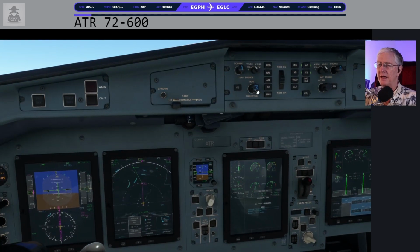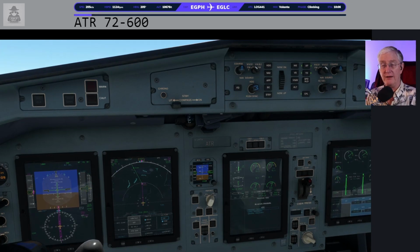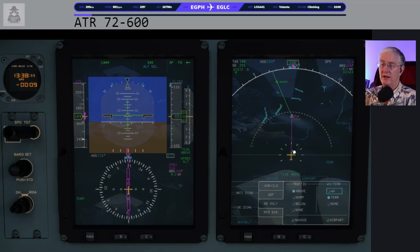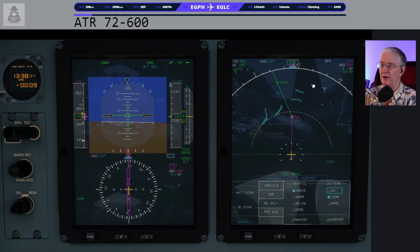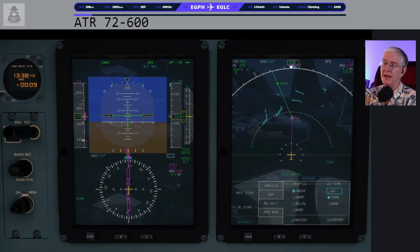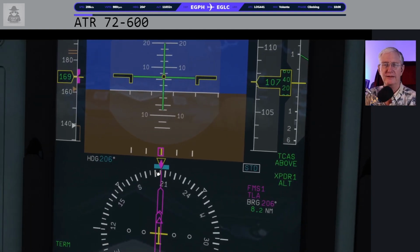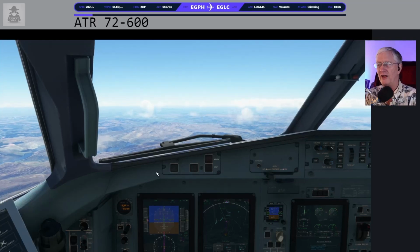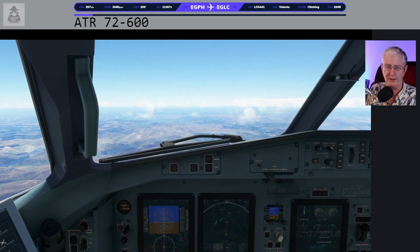Reset that heading bug again. I make a point of resetting my heading bug after a turn, even though the McDo and LNAV has got us. I like to reset the heading bug whenever I can. Let's say the AP messes up, there's some problem and I have to fly manually. If I keep resetting my heading bug, I always know to look for the heading bug here that says, oh, fly this way, go in this direction. That at least helps, okay, I was supposed to be going this way while I'm trying to figure out all the other things that I might have messed up.